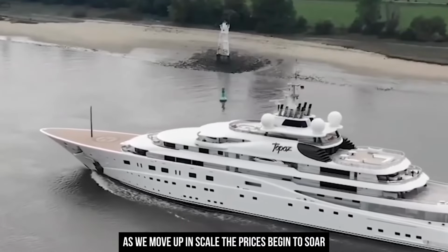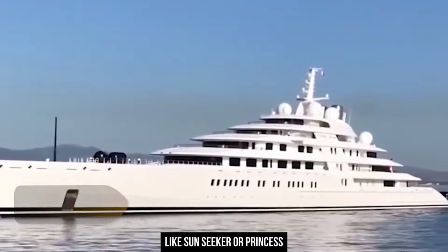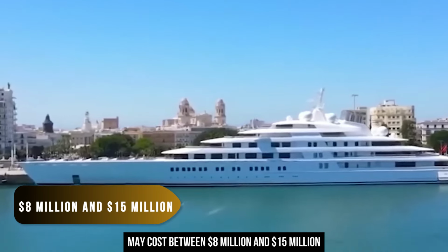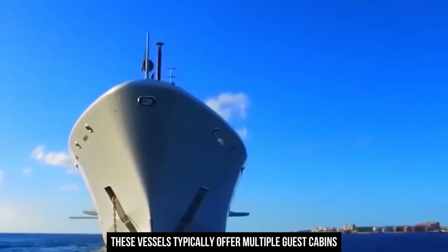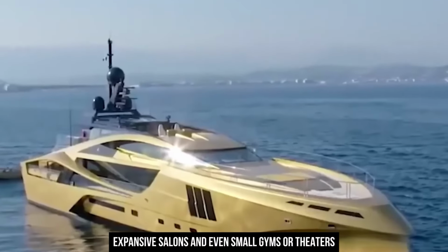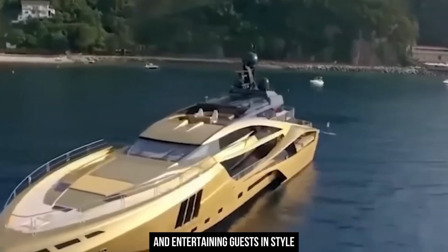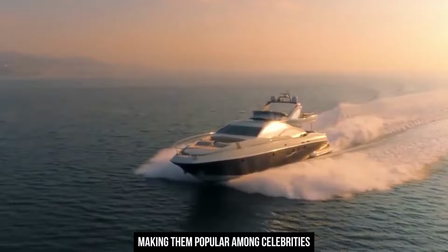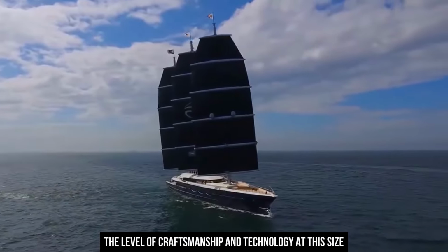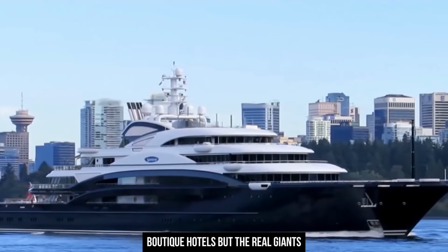As we move up in scale, the prices begin to soar. A 100-foot yacht from a respected builder like Sunseeker or Princess may cost between $8 million and $15 million. These vessels typically offer multiple guest cabins, luxurious owner suites, expansive salons, and even small gyms or theaters. They're designed for longer journeys and entertaining guests in style, making them popular among celebrities and successful entrepreneurs. The level of craftsmanship and technology at this size also begins to rival that of small boutique hotels.